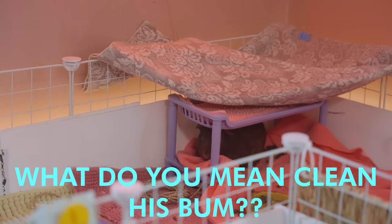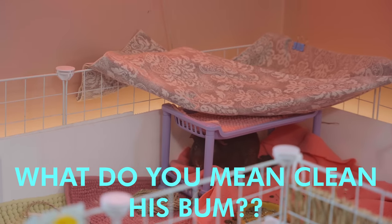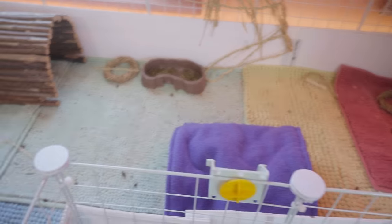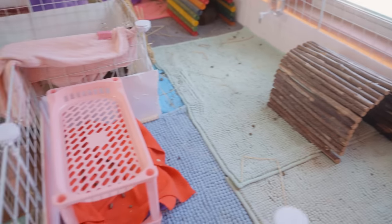Usually he will. What do you mean, clean his bum? You know, they clean the poop out. They eat the poop. It's kind of like cleaning. So that is our layout for the top cage. We are going to switch things up and see how they thrive with a new layout.